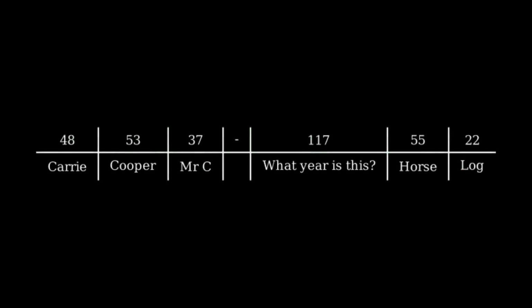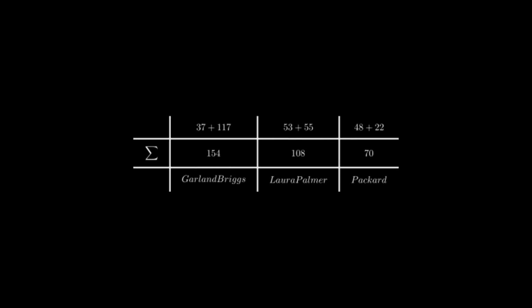but let's keep going because there's other ways to look at this that is a little bit interesting and definitely worth mentioning. For example, you might be saying, hey, maybe we don't literally divide it, but simply separate the sets of numbers and add those up. We get a satisfying answer with that too. So if we go from the center outwards, sort of like an explosion from that middle dash, we get adding 37 with 117, 53 with 55, 48, and 22 finally.